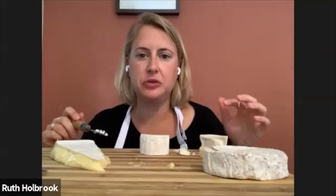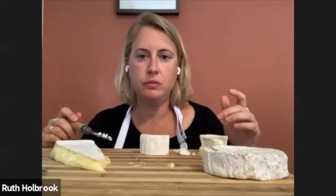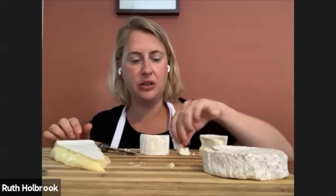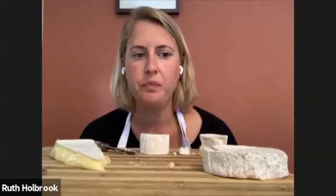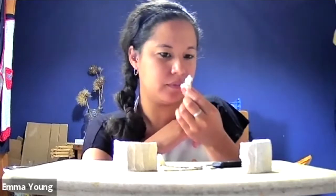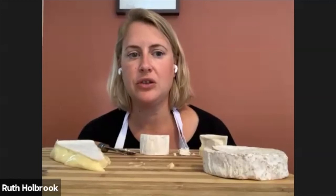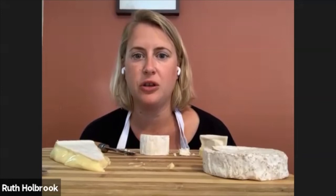The salt level's quite prevalent in that one. Yeah, but a nice salty. You get a nice sort of caramel sweetness. Yeah, that's really nice. It is quite salty, but I agree, it's pleasant. And it's got just that little bit of citrus kind of freshness that you would hope for in a goat's cheese. Yep.